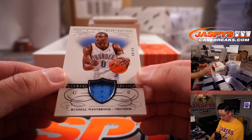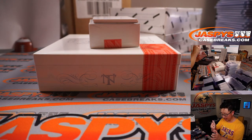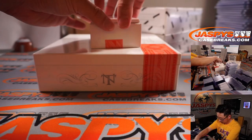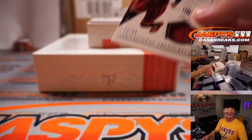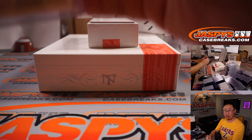There's Russell Westbrook, 48 out of 99 for the Thunder. Kenneth with the Thunder. Good to see Russell Westbrook back home in L.A. And back here is 25 out of 99, Kyrie Irving. Wait, so are all the relics on the bottom? The autographs are on the top? All right, so that'll be for Brent and the Cavs.